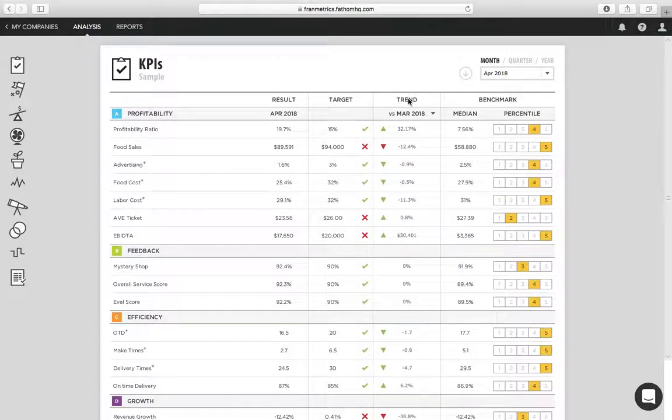The third column is a trend. It compares it to a previous period. And if you're somewhat seasonal, which pizza is, we're going to want to look at the same month but a year ago. So now we're looking at compared to April of 2017. And then the last column, which I consider one of the most important columns because that's going to compare you to the rest of the system, all the other units. It'll show you what the median is.